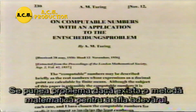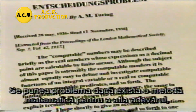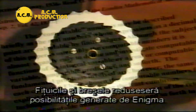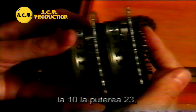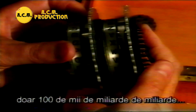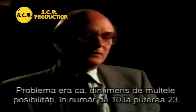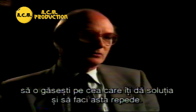It was the Entscheidungsproblem, the question of whether there is some mathematical method to learn the truth, to break a code. Cribs and breaks had reduced the practical possibilities generated by Enigma to 10 to the 23rd power. Only 100,000 billion. The problem is, in this enormous range of 10 to the 20 possibilities, to find the one which gives you the solution. And you've got to find that quickly.